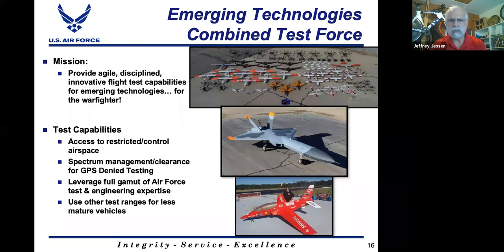Obviously, we work closely with Frank on the airworthiness and things like that. We run a parallel safety process, but it is very tailored to the product at hand, and we'll work closely with you to take you through that process. I think that's the extent of my slides, but I'm happy to talk about anything else that we could do for you.